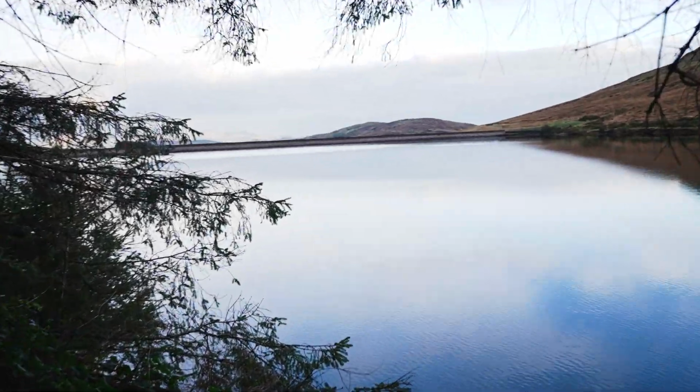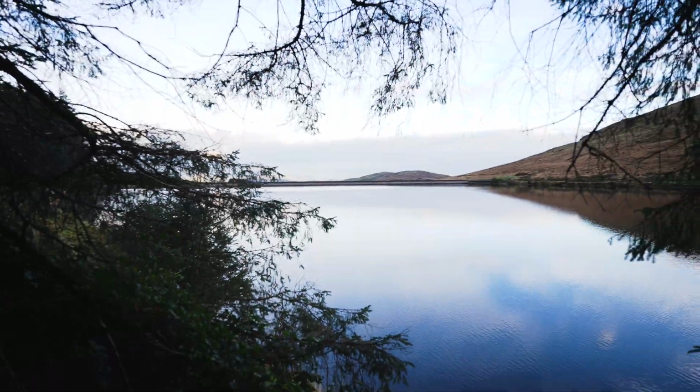Look at that. It's like glass. Good morning. Last night, I had the poop scared out of me because I was standing up at the campsite and I could see the moon. And then I realised the moon was coming towards me through the trees, and then I realised it wasn't the moon, it was a head torch.